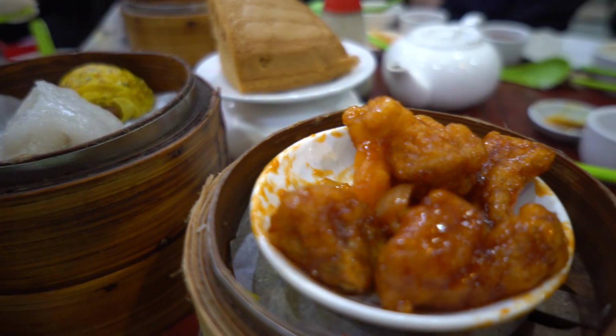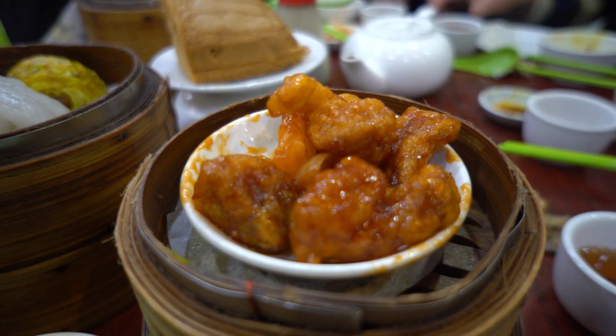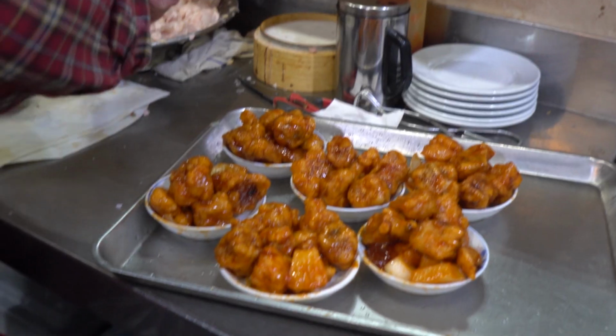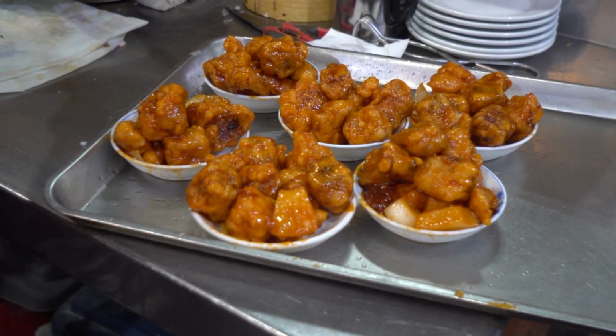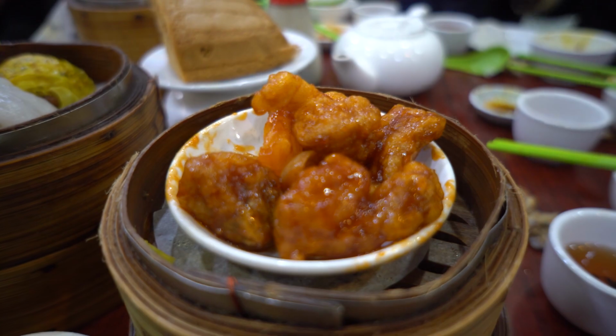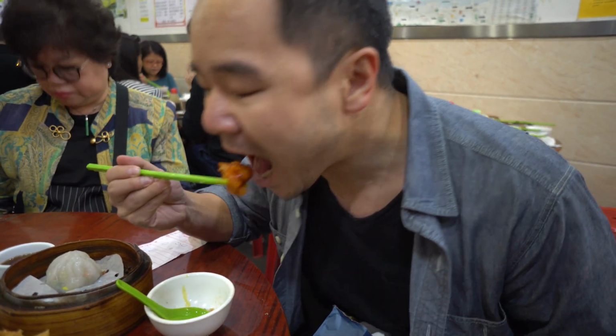This sweet and sour pork is well known at this restaurant, so as soon as it comes out of the kitchen on a big tray, within 5 minutes it's all gone, it's all snapped up, so we're very lucky to get this. This is old school sweet and sour pork. This is the stuff that you get in Chinese restaurants in America and Australia, in England, and it's based off this one. It's based off this sweet and sour pork.